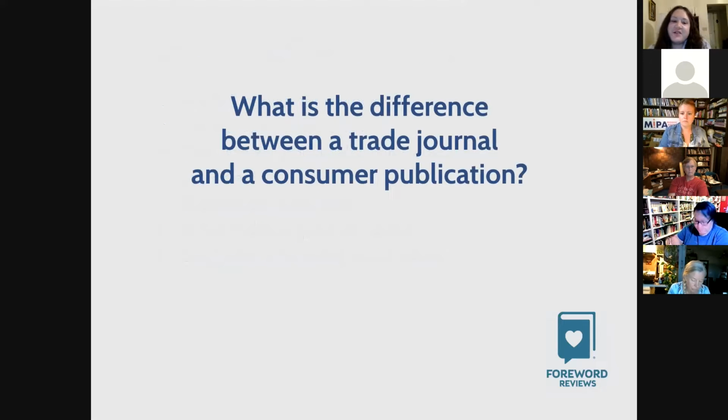So, trade journal versus consumer. The trade review journals are doing work far in advance, and they're speaking to booksellers and librarians who are considering purchases in advance of publication, whereas consumer reviews are speaking directly to readers. Trade review journals have an interest in promoting books for readers too, but we're thinking about people doing bulk orders, and pre-publication is the major focus there.